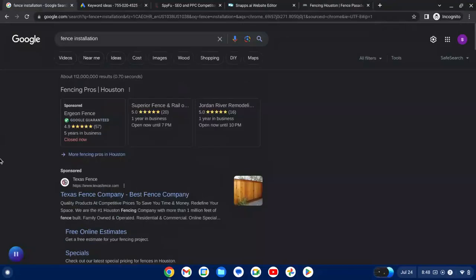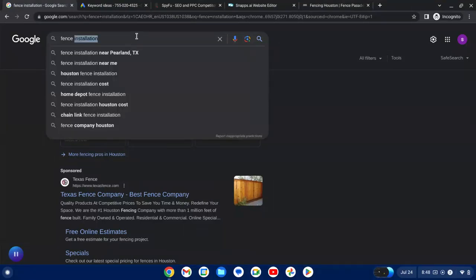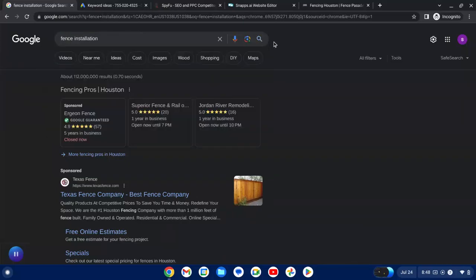When your future customers are looking for a fencing service throughout the greater Houston area, they're typically coming into Google, right? Like most people, when they're trying to find a solution to a problem, they come into Google. And in your case, your potential customers are using specific search phrases such as fence installation. They're hitting search.